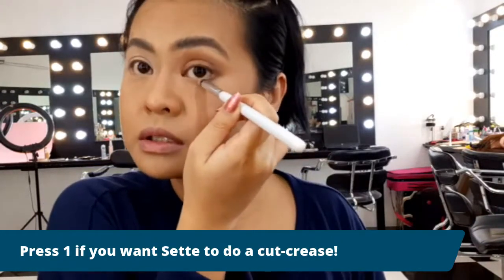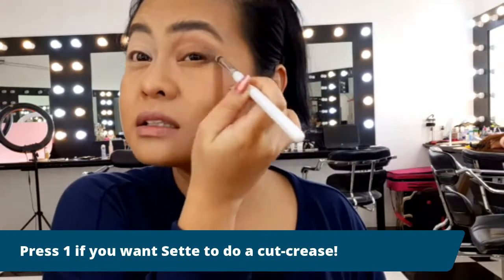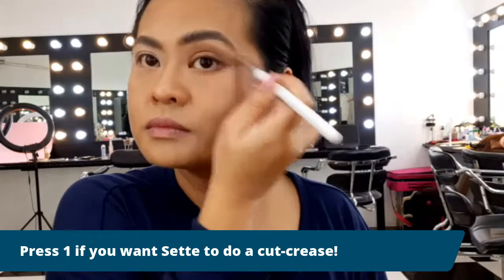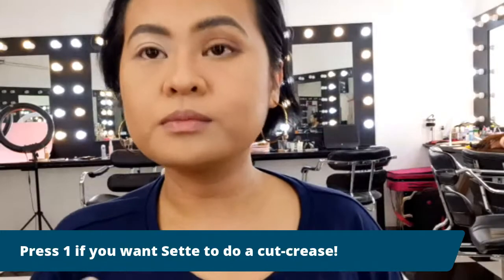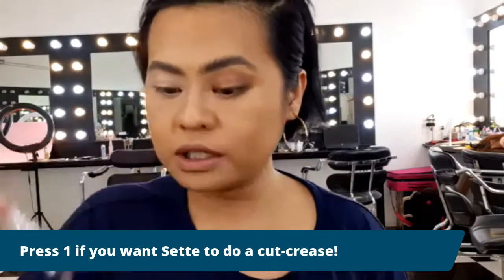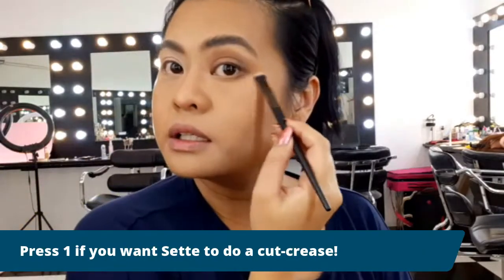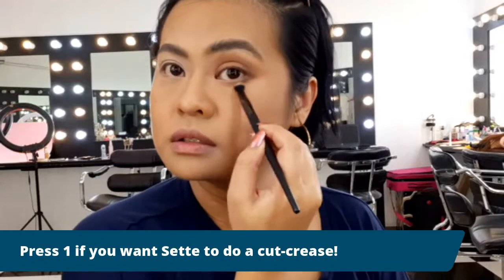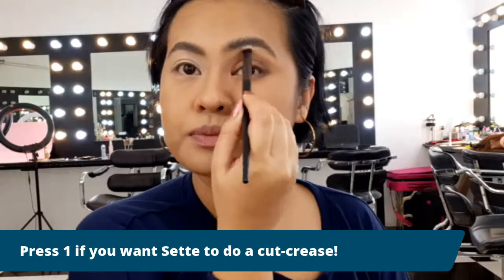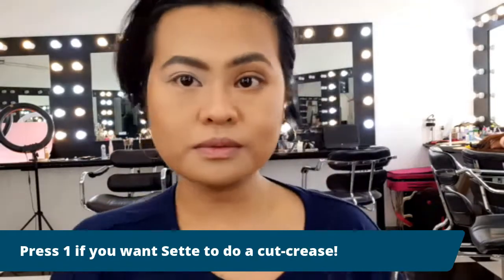You want me to do cut crease for hooded eyes, guys? Press 1. There. So once you deepen this up, you want to go back in with your transition shade brush and smoke out that harsh edge. There you go.